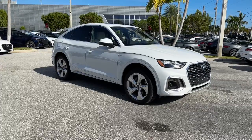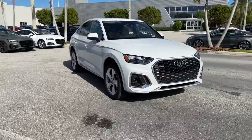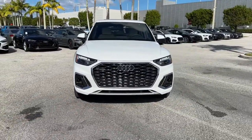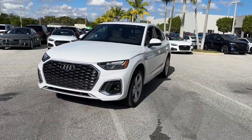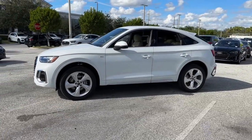Introducing the 2023 Audi Q5. Enjoy a view of this stylish Audi Q5. Handsome and capable, it offers a host of upscale features, all-wheel drive capability, a serene cabin, and impressive safety features.